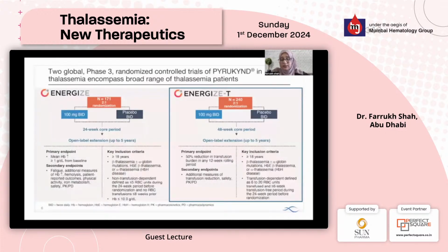It's been investigated in thalassemia patients, both in the ENERGIZE and the ENERGIZE-T studies. ENERGIZE is looking at non-transfusion dependent thalassemia. ENERGIZE-T is looking at transfusion-dependent thalassemia. And it's a 2-to-1 randomization between 100 milligrams twice daily of mitapivat compared to placebo. And patients are now moving into open label extensions with these studies.